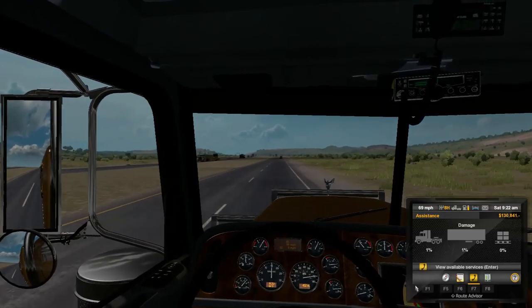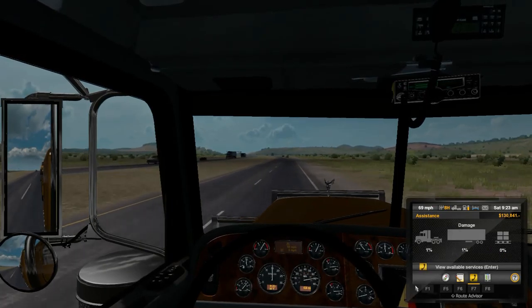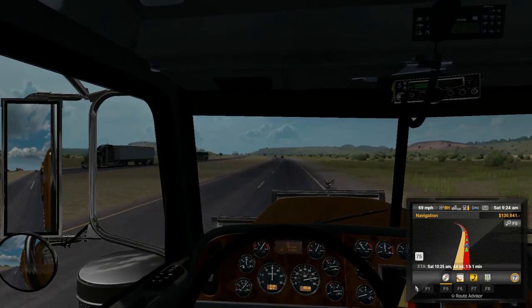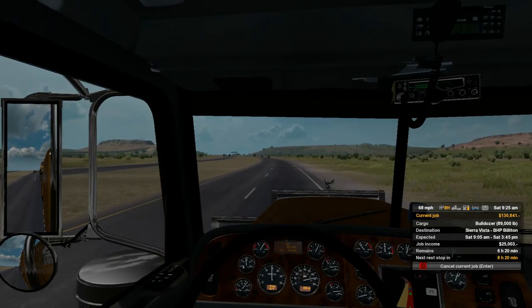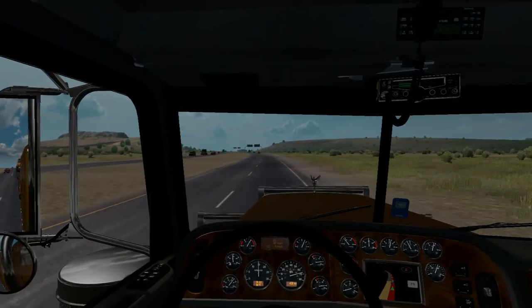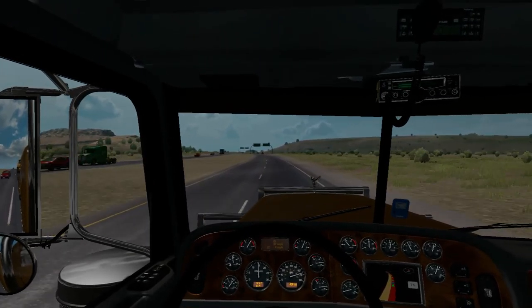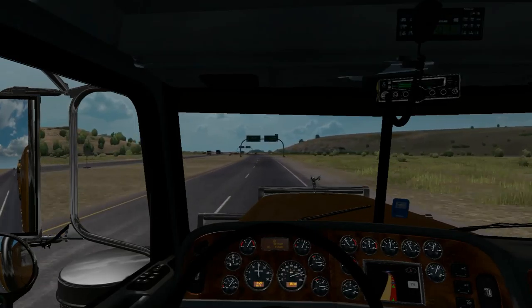I just need one to check out, wait, what? Did it say 1% of the trailer? Okay. We got 44 miles. Wow, we're actually almost there. Looks like we are almost there. That's good. We made it. Oh, we almost made it.